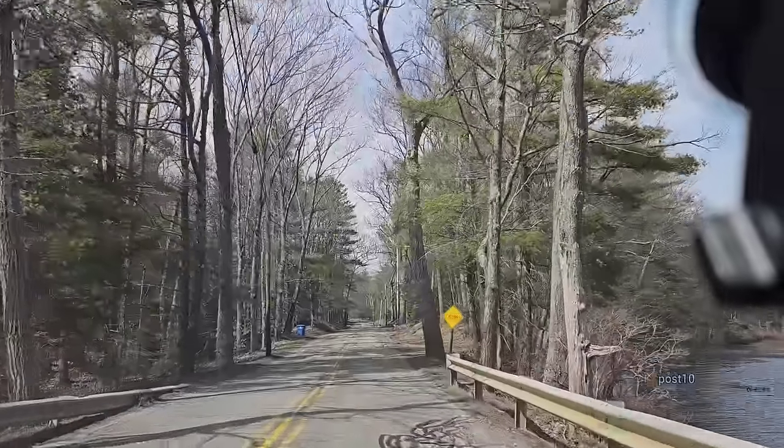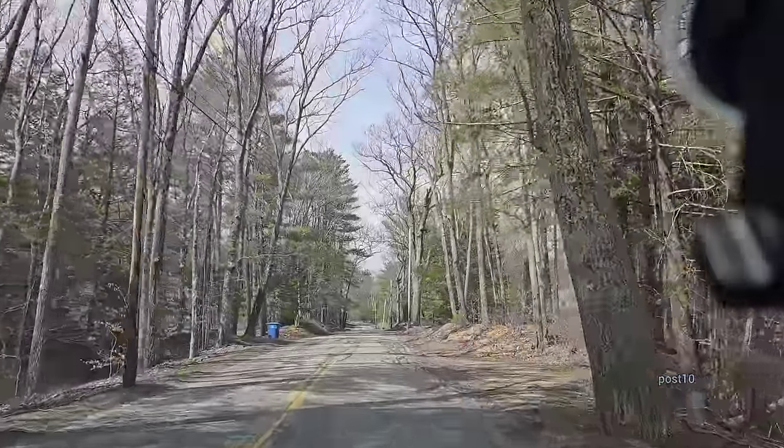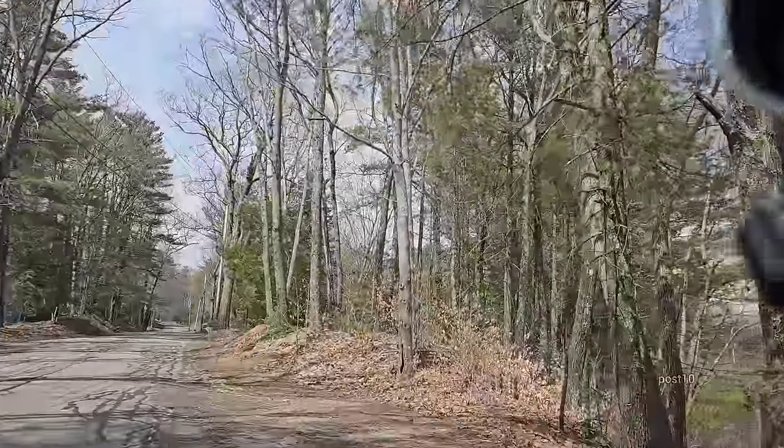But is this a parking space? Is it that convenient? It looks like it is. It looks like we can park right here. This is probably used by fishermen and stuff.